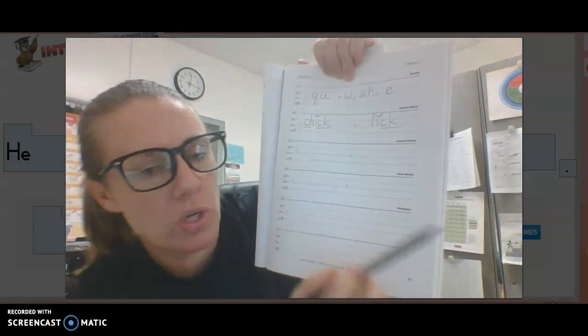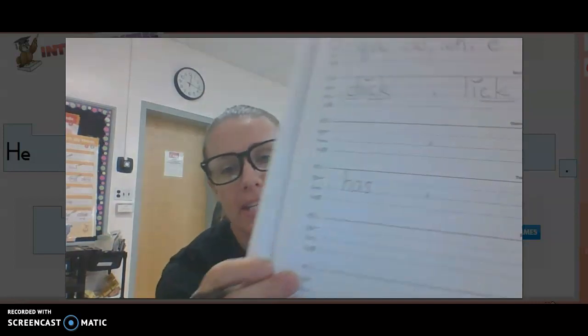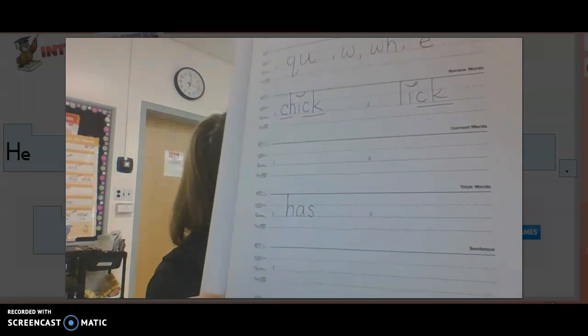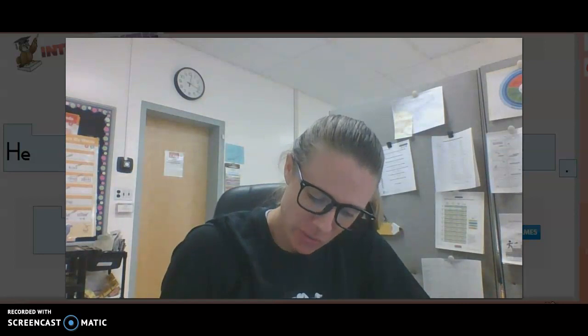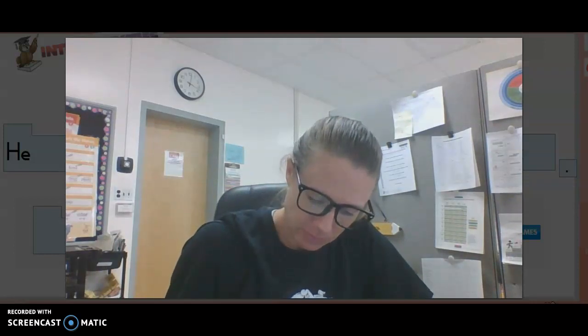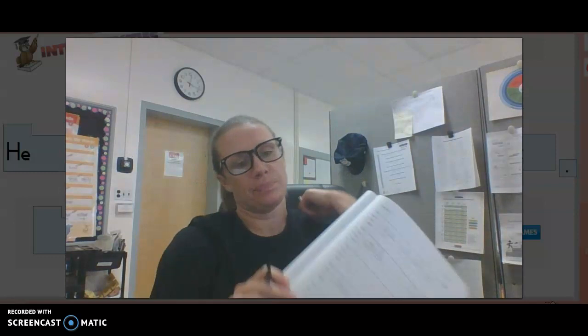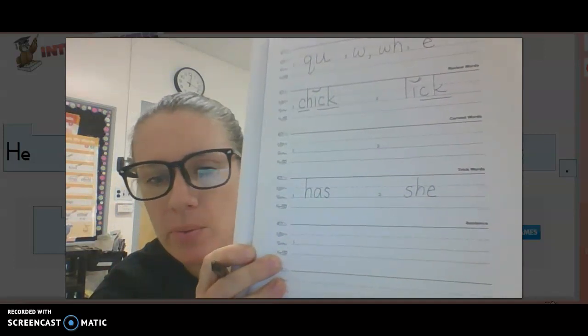We'll do 1, 2 trick words. Repeat after me. Has. Right? Has. Look in your student notebook if you need to. Pause if you want more time and then check with me. H-A-S. Has. And trick word number 2, she. When you're done, you can check with mine. We do not mark up trick words, so even though there's a digraph in it, we just leave it.